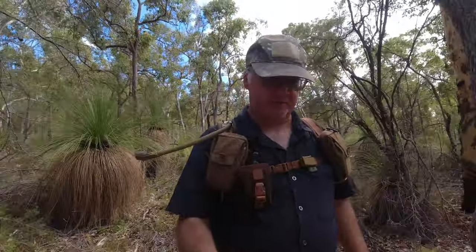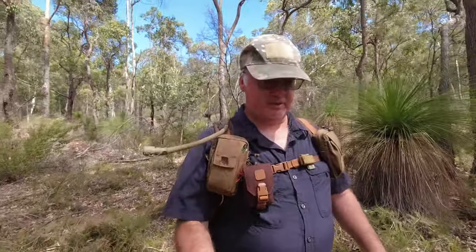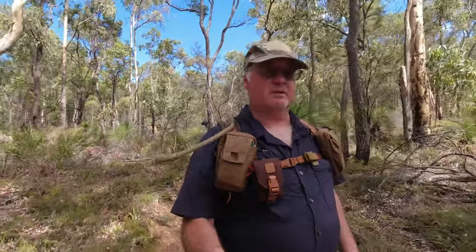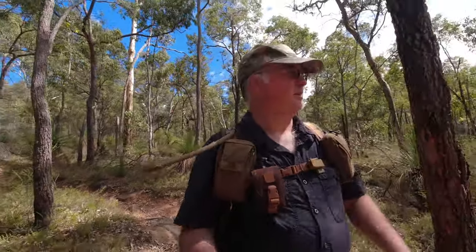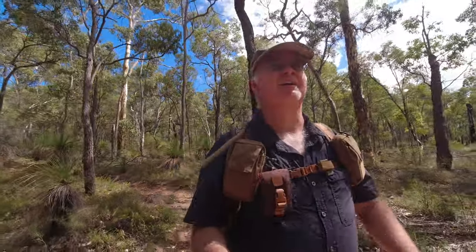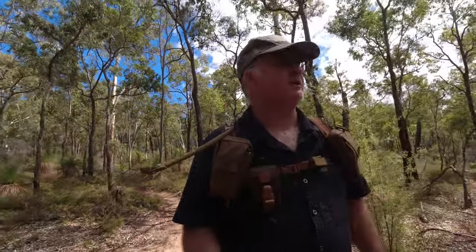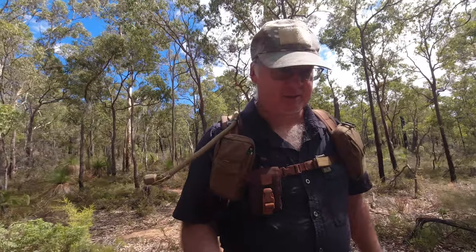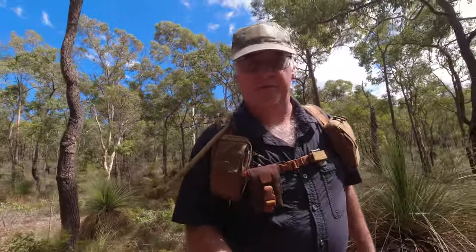Off that four-wheel drive track and back into the bush now. All the trees giving the shade and the breeze that there is today, or the wind. It's actually feeling quite nice in here. Walking on that four-wheel drive track, even with the wind blowing, because there was lack of shade, it was a bit warm. So yeah, it's nice. I'm not certain, I think we're only about 200 or 300 meters away now from the south ledge.